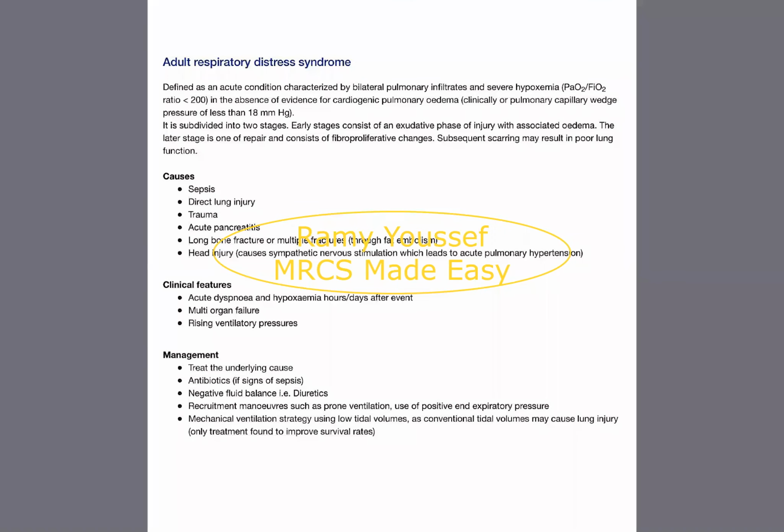Yes, this is ARDS. An acute condition characterized by bilateral pulmonary infiltrates, severe hypoxemia, and arterial partial pressure of oxygen over FiO2 less than 200, and I think we explained this last time. Clinically, or by pulmonary capillary wedge pressure, keep in your mind, in the absence of evidence of cardiogenic pulmonary edema. This is a very important point you have to say in the definition in part B: in absence of cardiogenic pulmonary edema, clinically or by pulmonary capillary wedge pressure, which should be less than 18. This is the complete definition. You have to say it in part B.